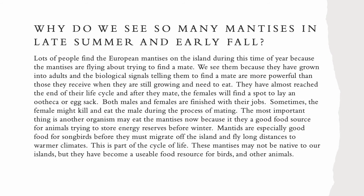They have almost reached the end of their life cycle, and after they mate, the females will find a spot to lay an ootheca, or egg sac. Both males and females are finished with their jobs. Sometimes the female might kill and eat the male during the process of mating.